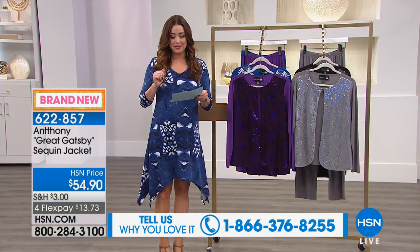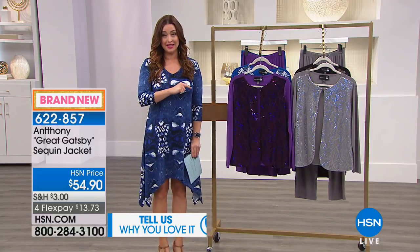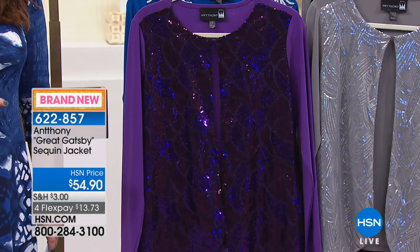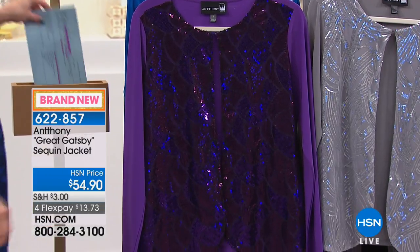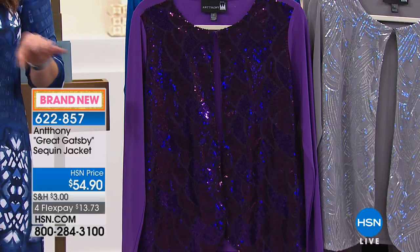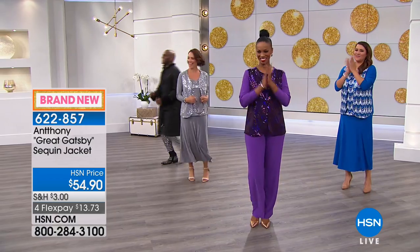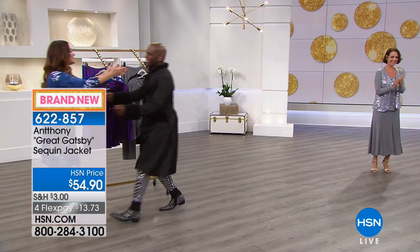All right, this is the Great Gatsby sequin jacket. Loving this look as well. We're going to show you how you're going to style this with so many things in his collection and so many things that you have at home already. But to talk about details, let's get the man himself out here. Like I said, for more than 24 years, Anthony's been making us look fabulous.